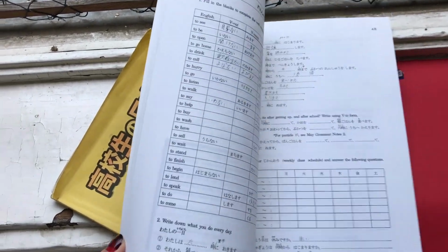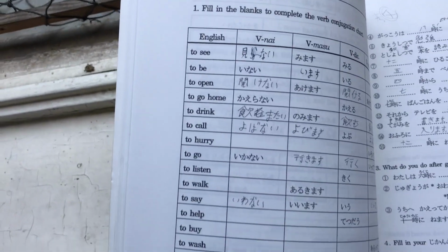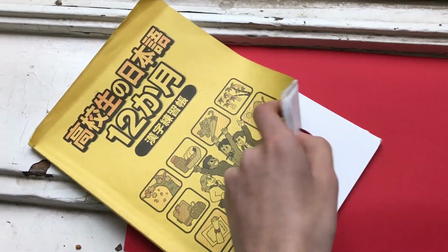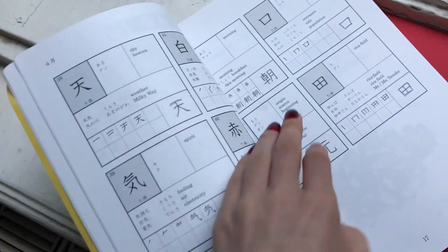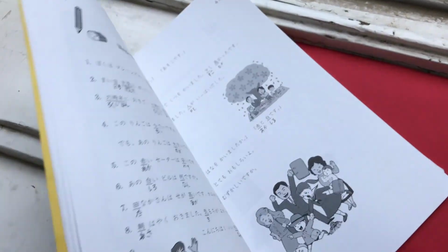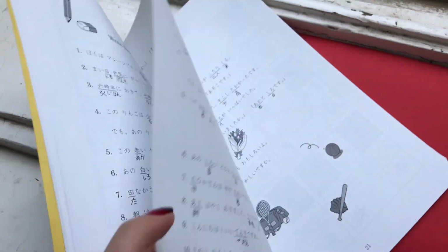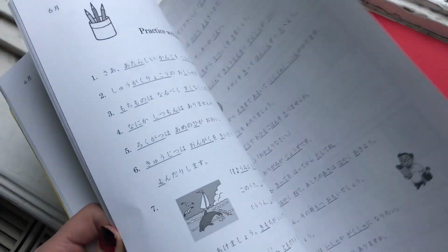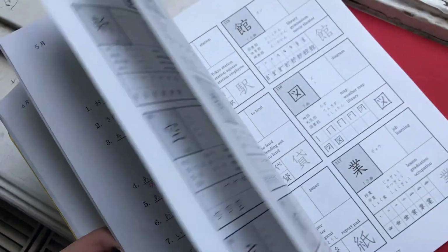I'll show you a quick insert of what it looks like inside. And then the second one is for the kanji, the Japanese characters. You can see me practice some here. And it has all of them laid out. It has, how many are in here? Let's have a look. Around 200-300, which is not a lot.